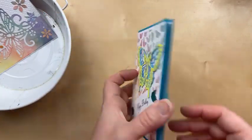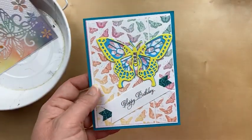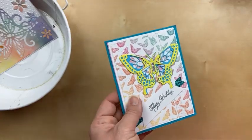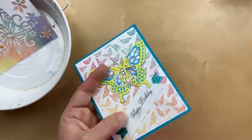Here's one from Kathy Hammond. Oh my gosh, Kathy, thank you. I loved this designer paper. It was only available for a short time with the butterflies. This is the same die, I think, right? Yes, the same die set here. Just so beautiful. And look at these bright colors.